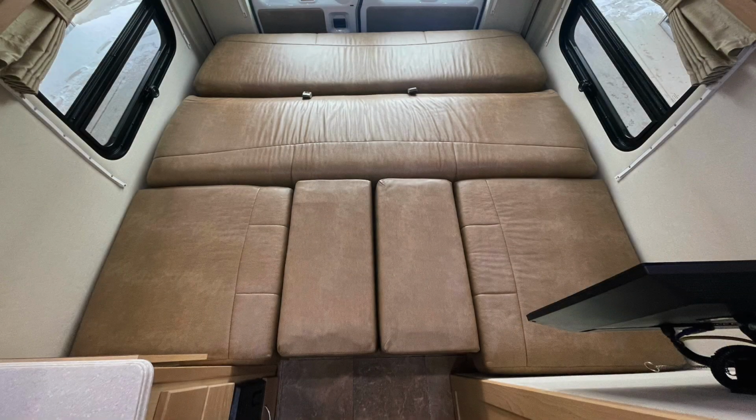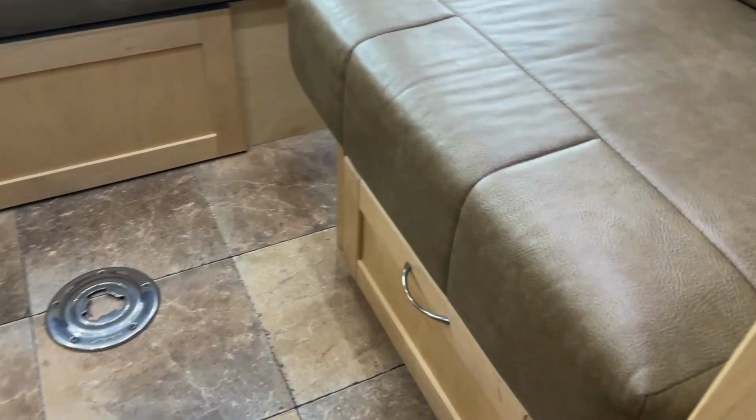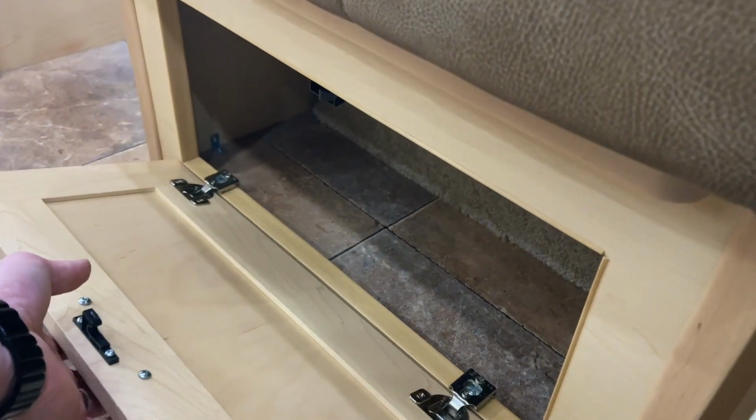If you make up the big bed in the back, it will measure approximately 70 inches front to back and 80 inches side to side. This unit is technically designed for 2, but you could potentially sleep 3 people lying in either direction in this bed if so desired. We've got a table mount in the rear here. We've also got a storage bay beneath this couch.